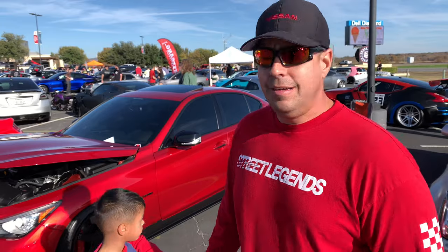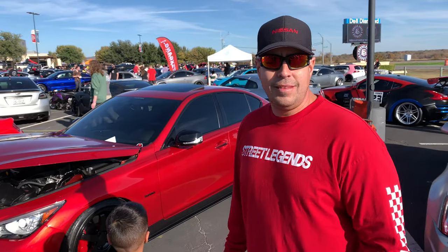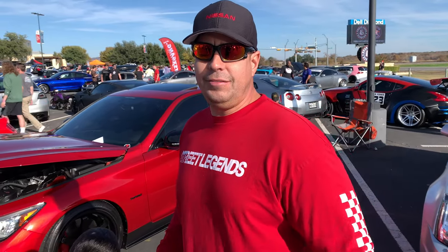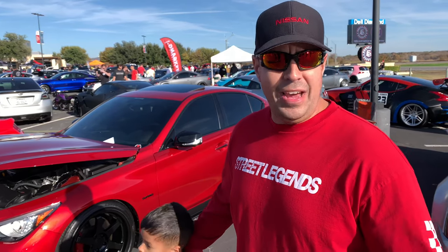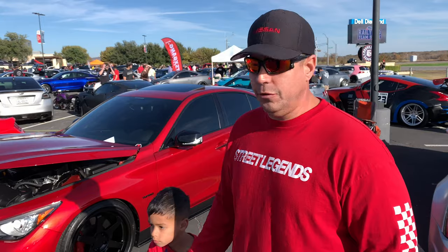I'm running RSR coilovers, springs. The reason why I didn't go with coilovers on this model is because the Red Sport is equipped with electronic dampers. So you can adjust the ride stiffness from the inside of the car, of the cockpit. So I didn't see a reason on spending $1,300 on coilovers for right now. Gotcha. Maybe in the future I'll go with bags, just for show. But I've seen some bags now that have racing advantages. So I might do that in the future.